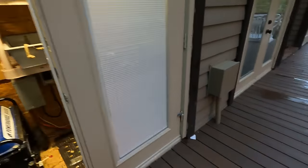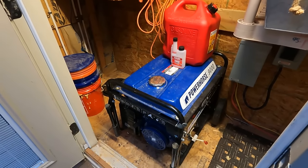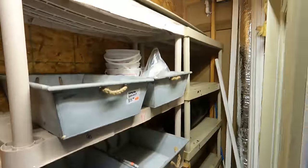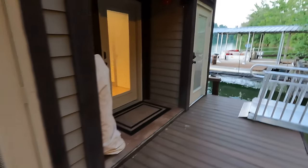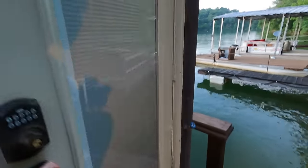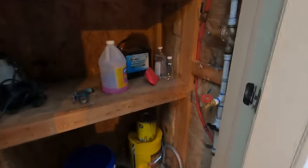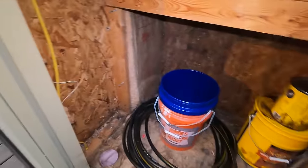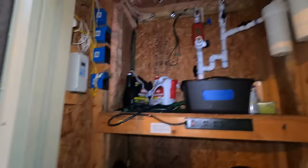Now while I'm here, I'm going to go ahead and show you in this utility closet. This is a backup generator. This is a 9,000 watt Power Horse generator that they put in to have backup power. And then you've also got some storage back here as well. I'm going to close that off. And there's another utility closet over here. This is equipped with an onboard fire sprinkler system. We've got R13 insulation in the exterior walls, and then an R30 on the floor along with a vapor barrier, and then another R30 in the ceiling.